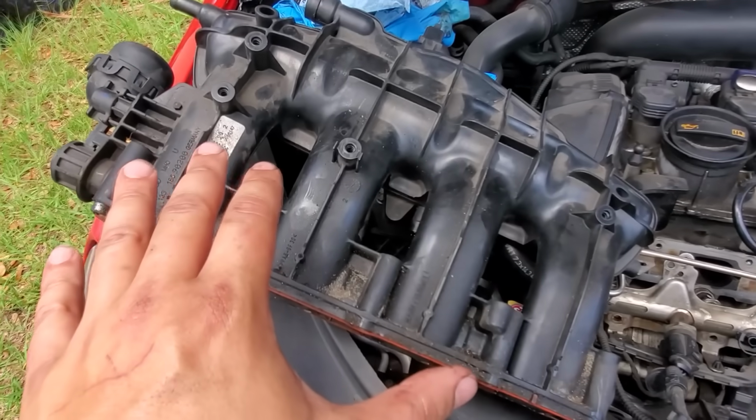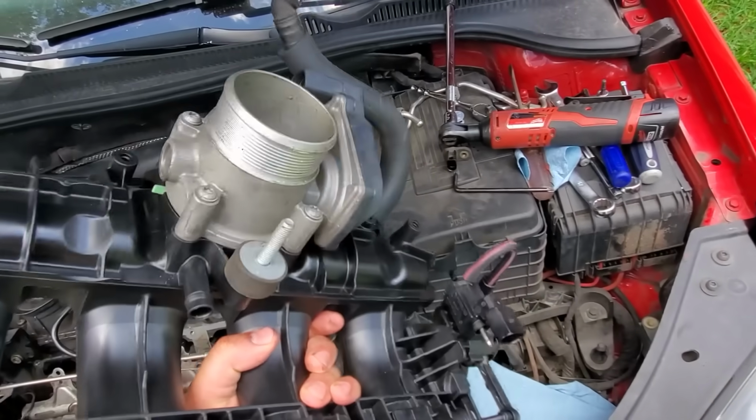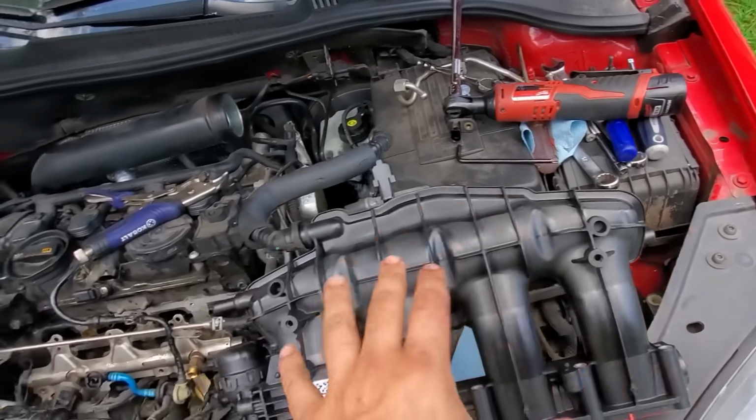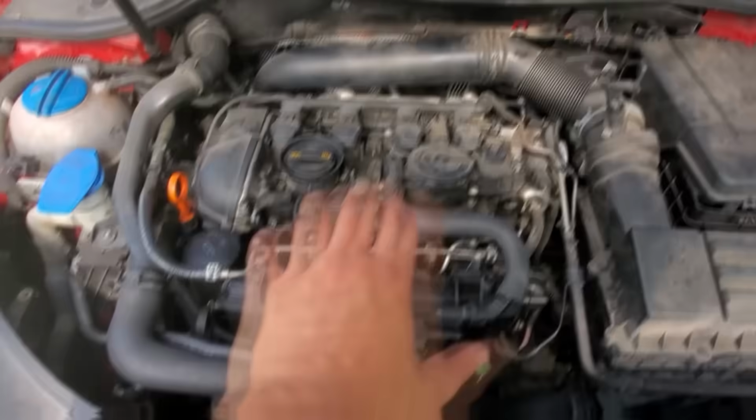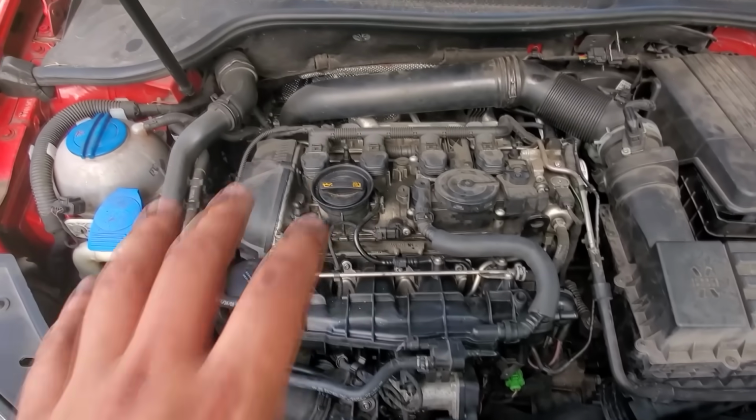Here's our old intake manifold. I already went and transferred our throttle body to the new intake manifold. With everything clean, let's go ahead, line things up, and put everything back together. Not so bad, right? Everything's put back together. Everything should be plugged in. I did a double check.